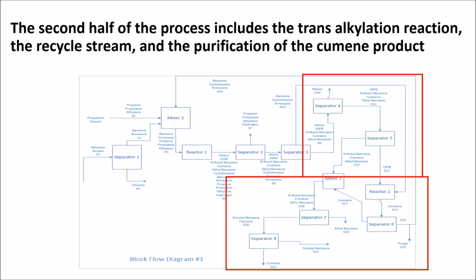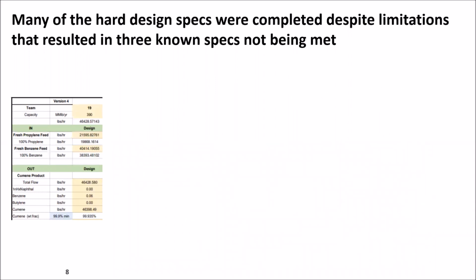Separator 6 includes a split purge and recycle stream to limit the buildup of benzene and cyclohexane that is recycled back into the first reactor of the system. Yes, so when looking more into the hard design specs, we noticed that despite limitations, we could only not meet 3 known specs.